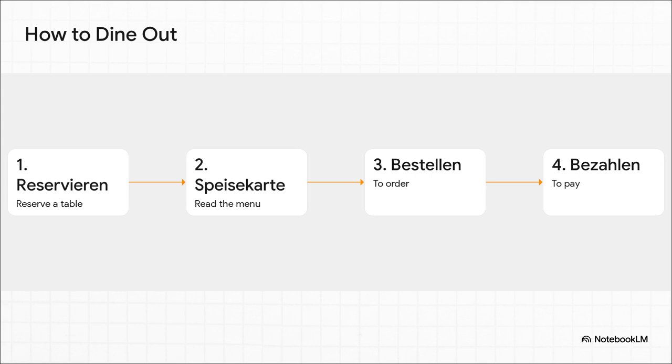Then comes the fun part. You bestellen, which means to order. And finally, when you're all full and happy, it's time to bezahlen, or pay. Just remember those key verbs: reservieren, bestellen, bezahlen.